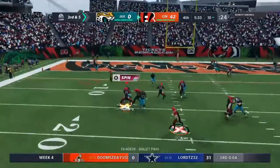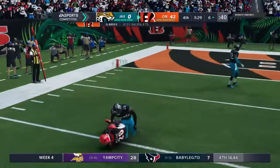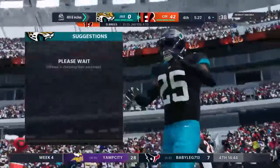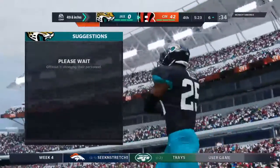Again, it's Breeze. This will be caught at about the 6. And, boy, he is very close to a first down, but from where they're spotting that football, he's going to be a foot or so short.